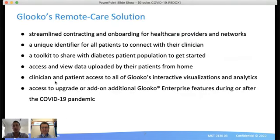In this solution, we've also really streamlined the onboarding by eliminating the need for hardware, which is a key piece, especially in supply chain constrained markets around the world, and that we see that spiking in other areas, probably more so than we do in the U.S., but it's definitely a consideration. And it provides access to all the interactive visualizations and analytics that we have immediately. There's also options if they want to upgrade to even more full-featured. We offer that, and they can, of course, continue their subscriptions after the pandemic.